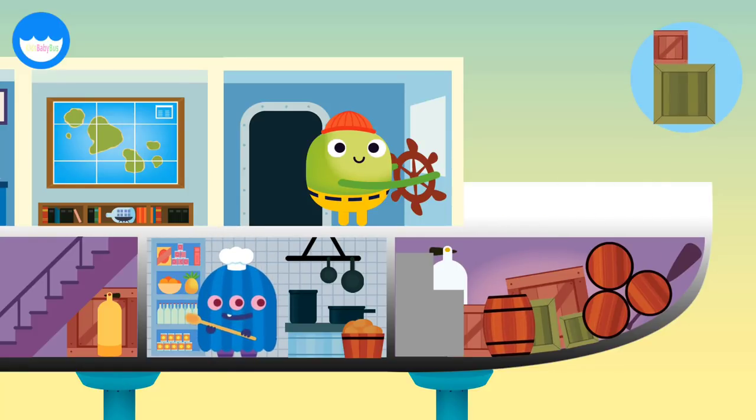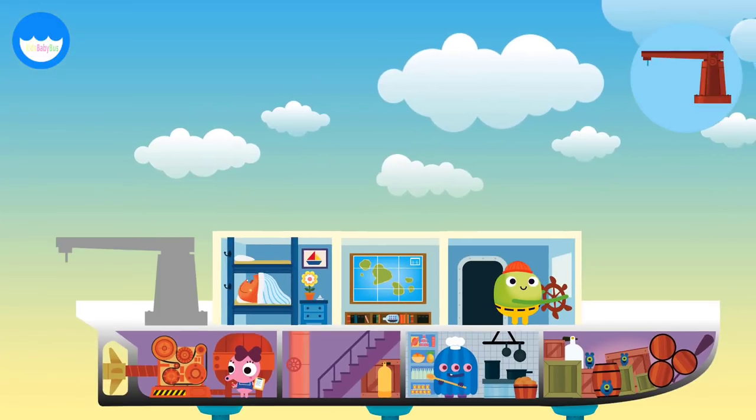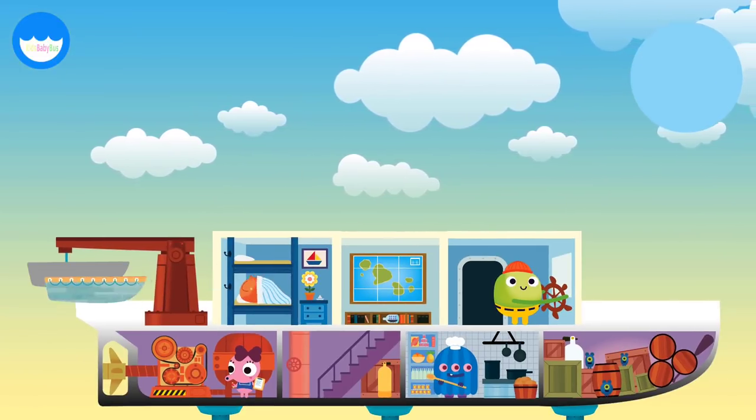Let's eat! The galley is the kitchen on the ship. It's where the food is made. The hold is where cargo is stored. Crane. Rowboat.